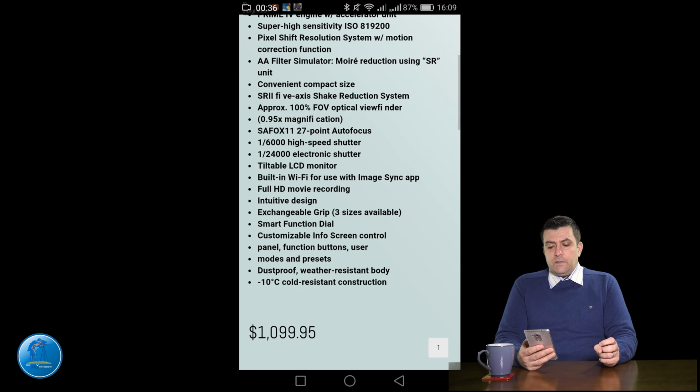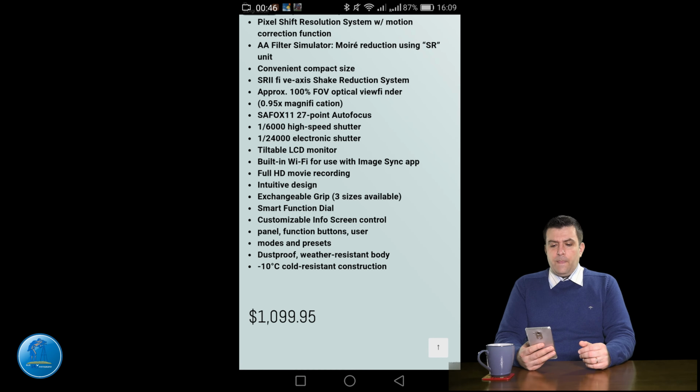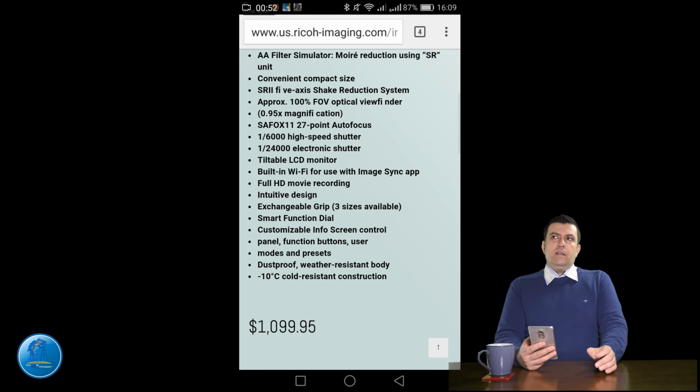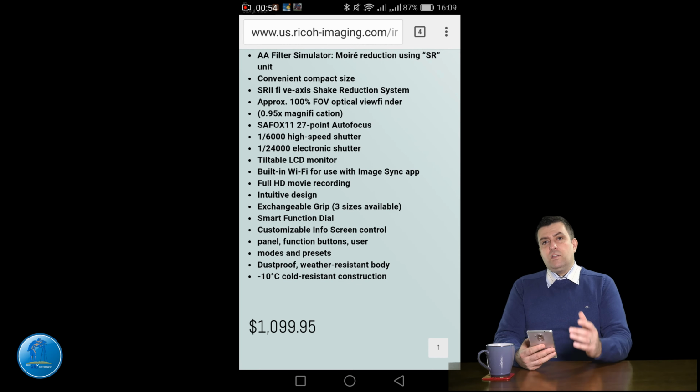Now, anti-aliasing filter simulator, like I told you at the beginning, there is no anti-aliasing filter, but you can simulate one. Convenient compact size, that's true. SR2 5-axis shake reduction system. Again, Pentax's image stabilization, they call it shake reduction.